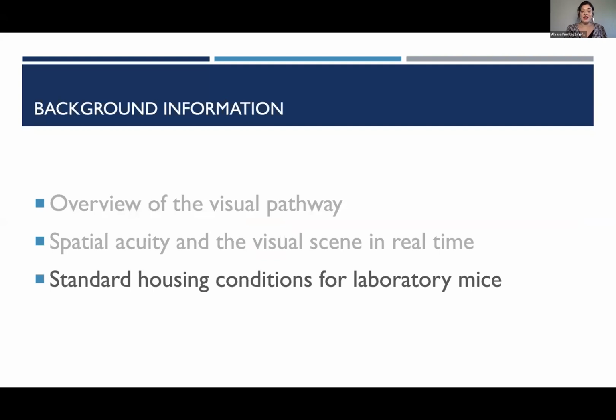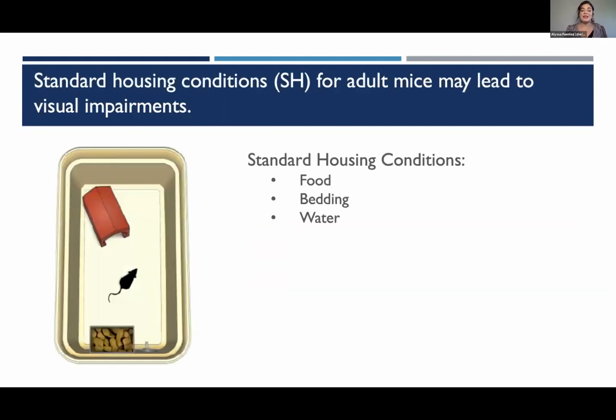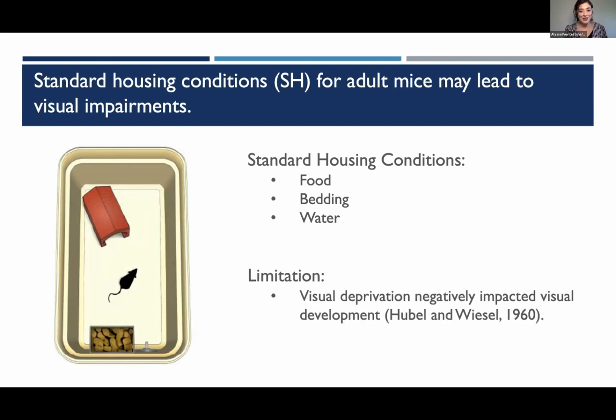Now let's look at the standard housing conditions for lab mice. As I stated before, these mice are raised in just the essentials, and that is not good because previous research shows that visual deprivation negatively impacted visual development. Reassessing this, not only do we see that the environment lacks visual stimuli, it lacks experience in general, which is huge for the visual system.